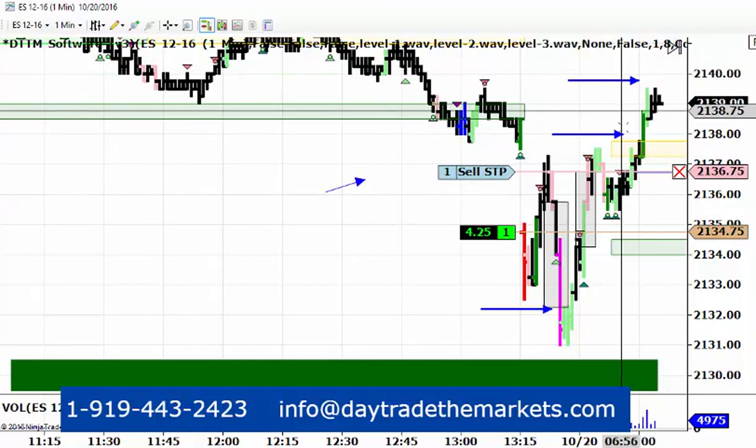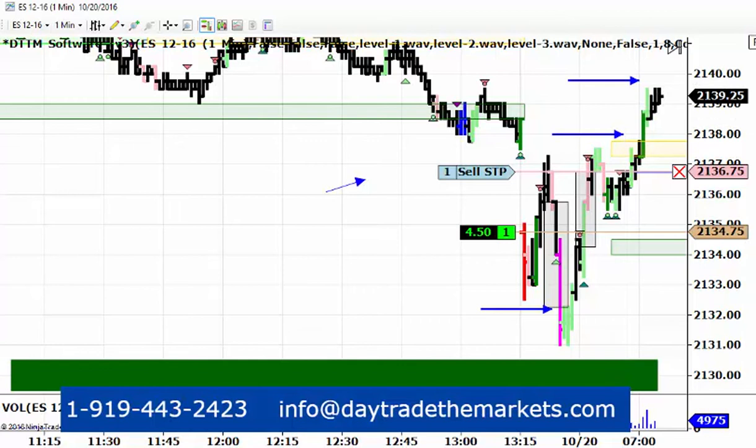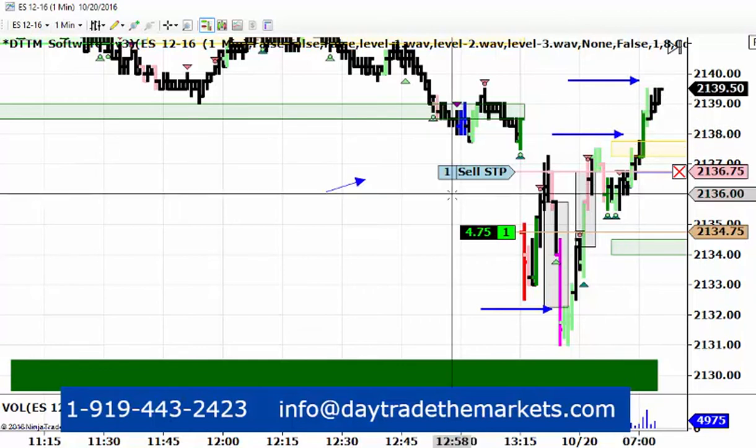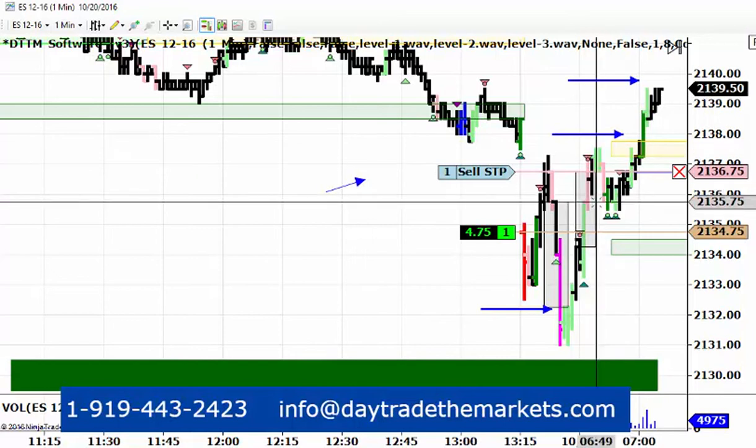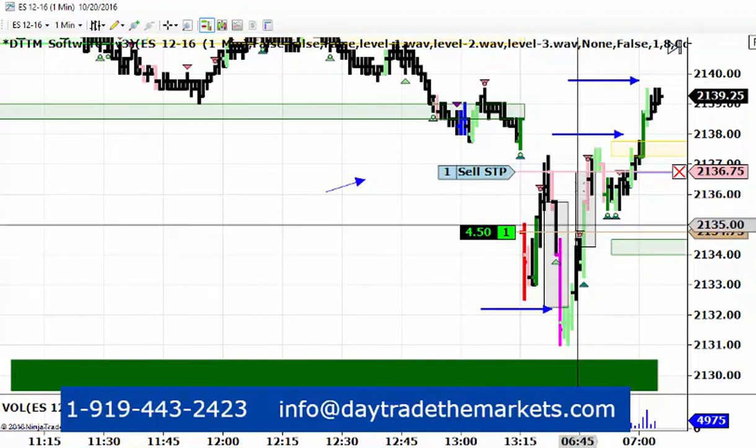If we can get above these two upper arrows here of the likely resistance area from the overnight session, we could definitely have a good move up. The next one will be around 42.50. So this kind of volatility early in the day can lead to a fairly good vertical move for the rest of the day. It's a good battle going on there.